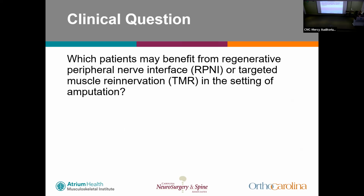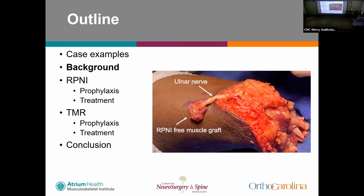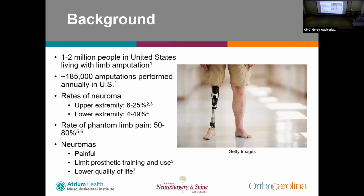These cases that I have been involved in led me to ask which of these patients may benefit from regenerative peripheral nerve interface and targeted muscle reinnervation in the setting of their amputations. Starting with some background, approximately 1 to 2 million people in the United States are living with a limb amputation, with approximately 185,000 amputations performed annually in the United States. The rates of neuroma range from 6 to 25% in the upper extremity and 4 to 49% in lower extremities. The rate of phantom limb pain ranges from 50 to 80%. And neuromas as well as phantom limb pain are painful, can limit prosthetic training and prosthetic use, and result in a lower quality of life.